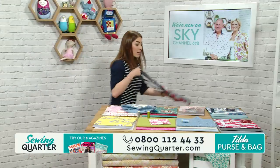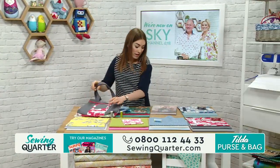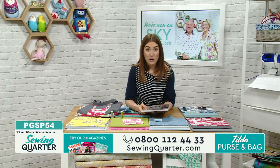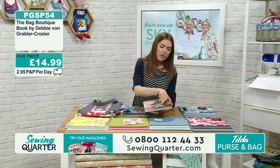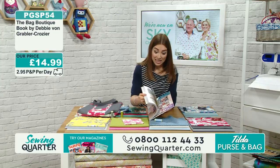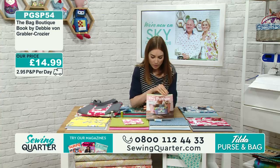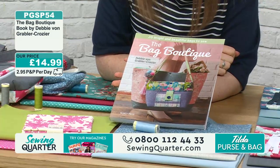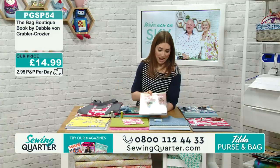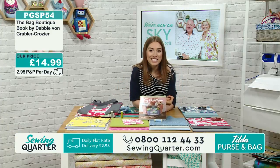So just looking at the pattern for this, it comes from the Bag Boutique book. This book is so, so popular. We only got this back in the other day, and there are so many fantastic bag designs in here. I'll show you the front of the book to start with, just so you can see. What a great name. Debbie Von Grabler-Crozier. What an intricate name.